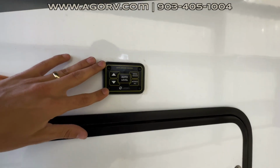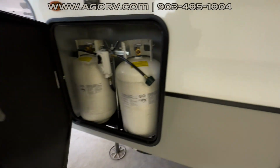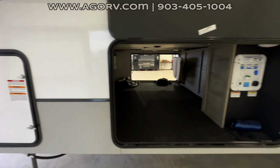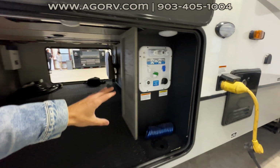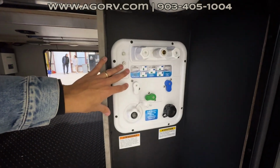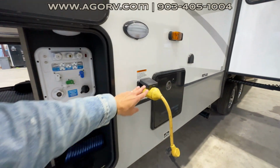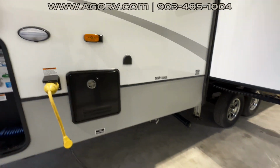You have your auto leveling controls here. You're going to have two 30-pound propane bottles underneath there, both in the same compartment. Huge access to the storage from this side with your Nautilus water management system that is very, very easy to use. And then finally your 50 amp plug, tankless on-demand water heater.